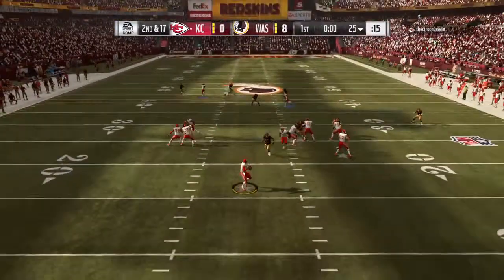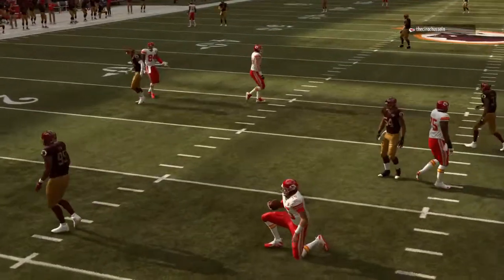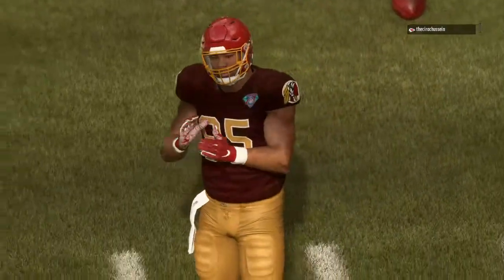They fake the give. Now Mahomes. And he is going to go down. He will be sacked on the final play of this first quarter.